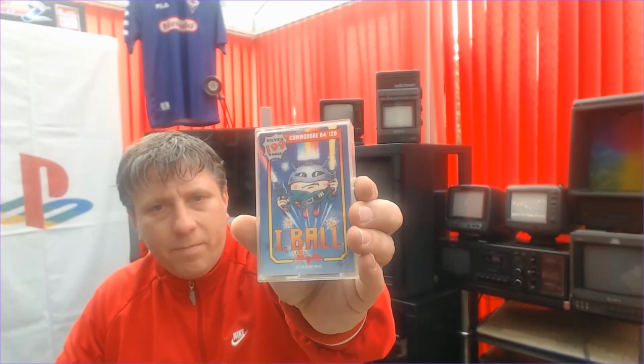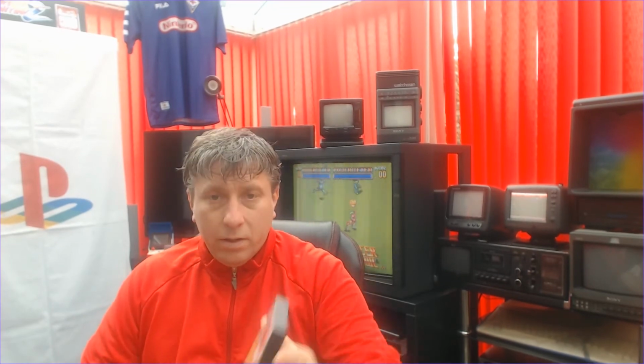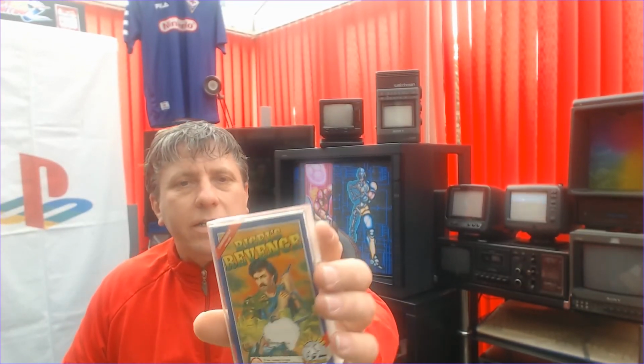So we've got Eyeball again on C64. Ollie and Lissa. The lady didn't tell me, when I bought them, that there was any C64 stuff in here. Spiky Harold, River Rescue, Thrust, Ninja Master, Star Race, Kickstart 2, Rygel's Revenge.